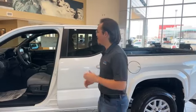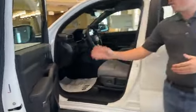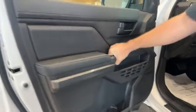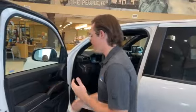Now, coming into the interior, you can see, starting over here at the door, we've got two separate spaces for storage with multiple cup holders right here. It's got a very sturdy feel. Like this, I feel I can just sit here and do this. Not going to break. It doesn't feel like it's going to snap off or anything in my hand. It's just super solid right here.